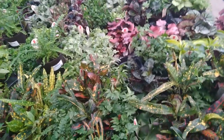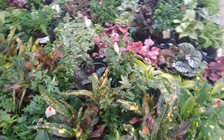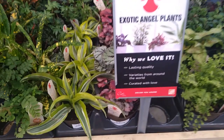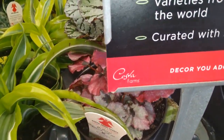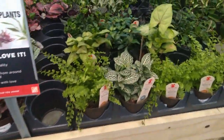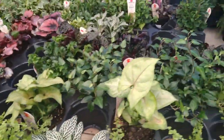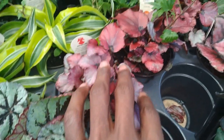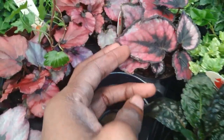There are some more begonias over here as well. Exotic angels, of course. Costafon. Just nice, guys. Have those nice begonias again. Check out those hairs again. Got another Rex begonia here. Look at that color.